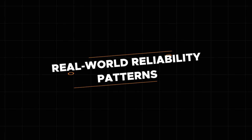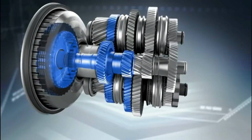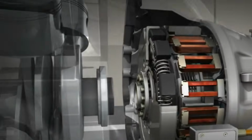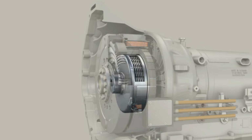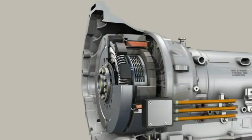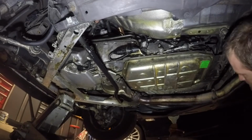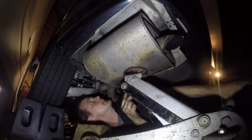Real-world reliability patterns. Based on available data from various sources and owner reports, each German transmission approach shows distinct patterns in real-world use. The ZF 8HP, used by BMW and some Audi models, demonstrates good potential for high-mileage operation. Its mechanical design and widespread use mean repair knowledge is generally available, though BMW-specific programming can complicate independent service. BMW's consistent use of this transmission across their lineup means mechanics become familiar with its maintenance requirements and common issues. Parts availability is typically good, and repair procedures are well documented.